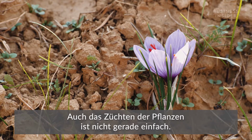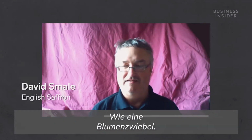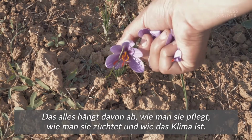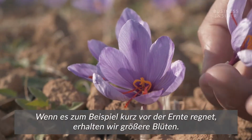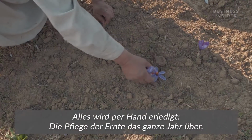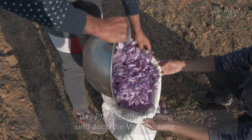Growing the plants isn't exactly easy either. They're actually called corms, but they're like a bulb, basically, like a flower bulb. So the more flowers per bulb you can get, and the bigger the flowers, really, and that all depends on how you look after it, how you grow it, the climate. So, for example, if it rains just before harvest, we get bigger flowers. If it's very dry just before harvest, the flowers are smaller. So you look after the crop during the year by hand, and you pick the flowers by hand, and you process the flowers by hand.